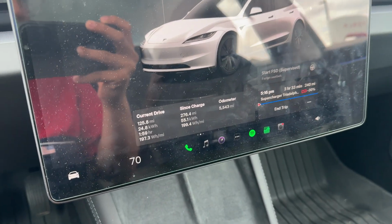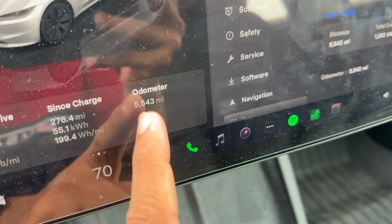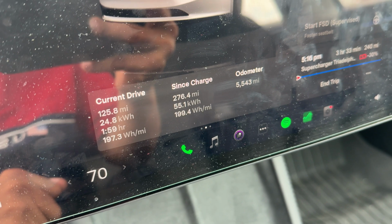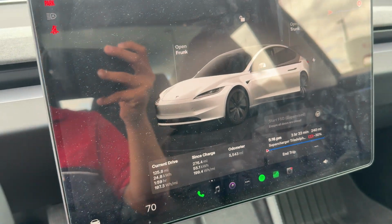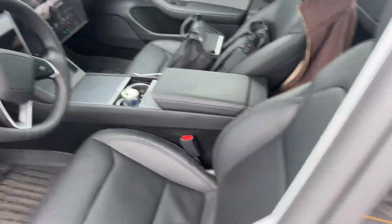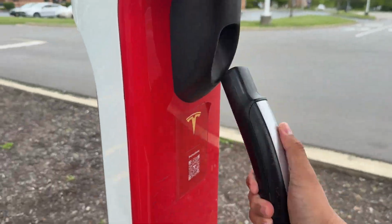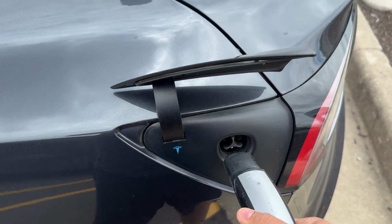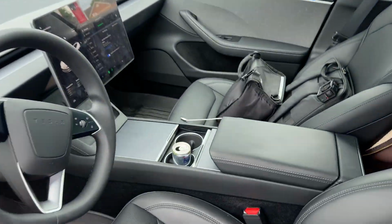Okay, so here you can see my current drive, in which I took one stop. Since the last charge, I drove 276.4 miles and consumed 55.1 kilowatt hours, and per mile it's 199.4 watt hours. Now let me put it on charge. So here we are at the Supercharger, and for that one just take this one and plug in here. Okay, we're going to see how it works.